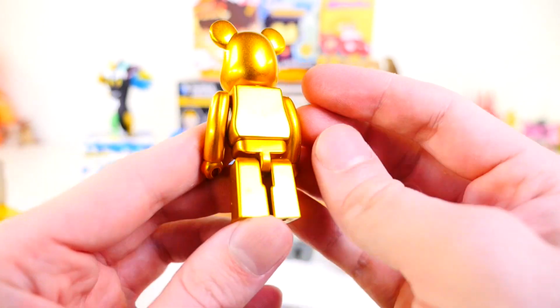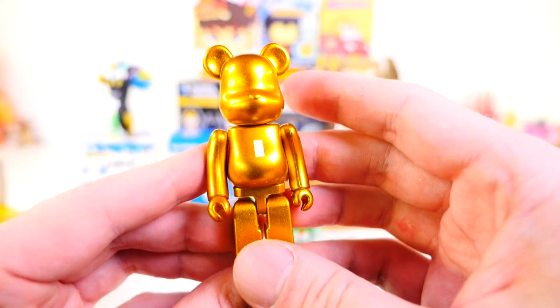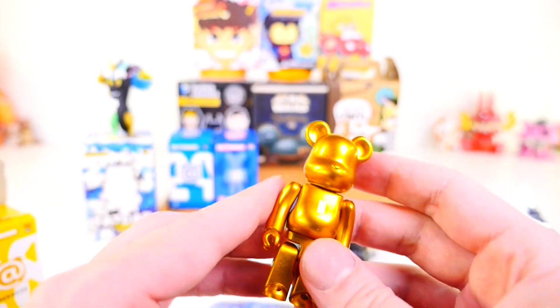So here's a look at all there is to see. Not a lot to see, but he's really cool looking because he's so shiny. He's definitely like gold spray painted on there.